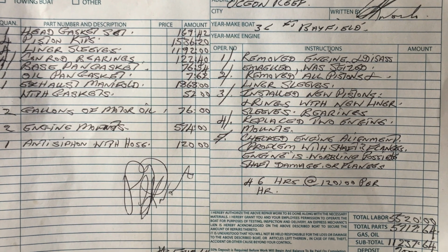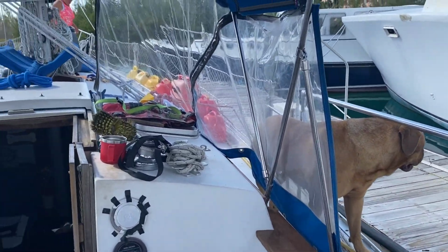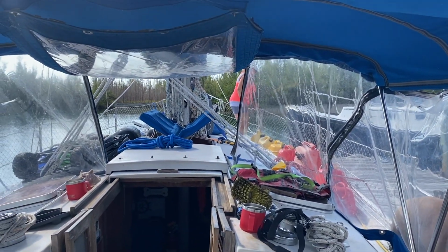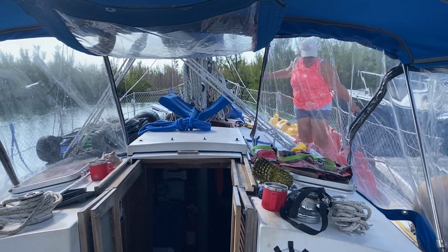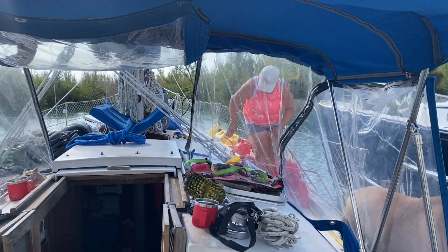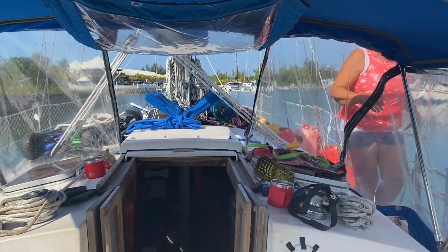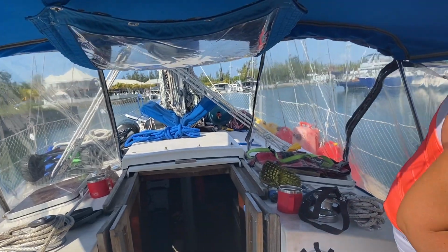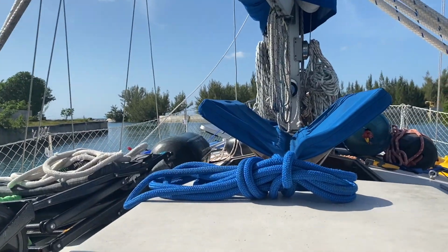Just want to make sure we don't nerf off the dock. We don't nerf off this boat. Holy smokes, this is weird. Under our own power. Very calm day today. It's half an hour before high tide, so the owner of the place says we should be good to go. So I'm not staring at the depth gauge.